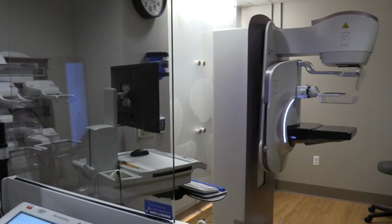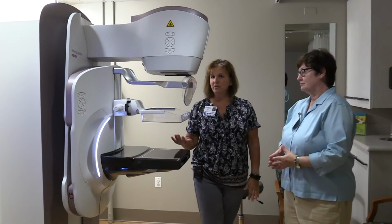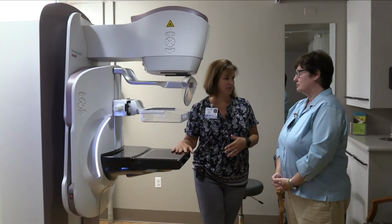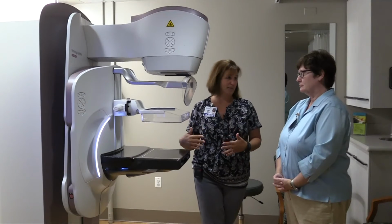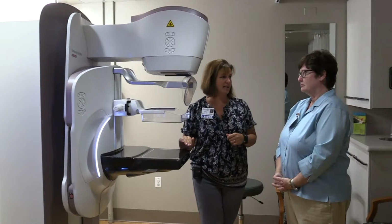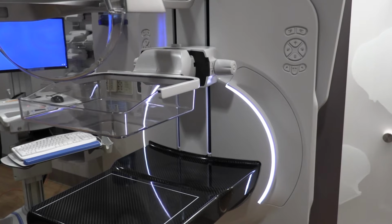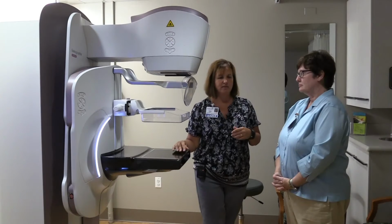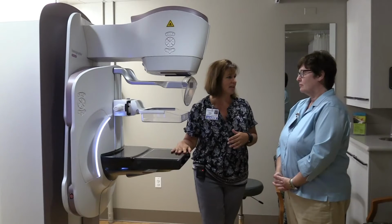So Tammi, how would this type of technology encourage more women to get mammograms? The new GE Pristina was designed to increase the comfort of the exam for the patient. It has rounded edges, it has a thinner design which allows the patient to get up nice and close. They replaced the handles with lighted bars for the patient to rest their hand on rather than grasp. This making the patient more comfortable allows the technologist to concentrate on getting the best images possible for the patient. That in itself will help reduce anxiety for your patients.